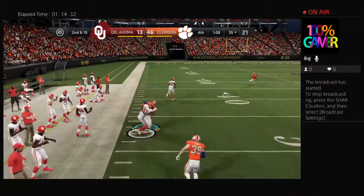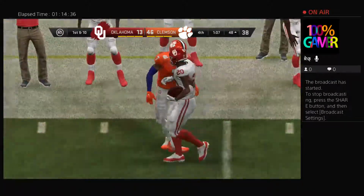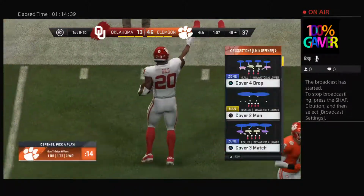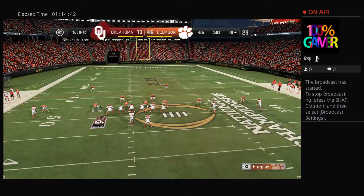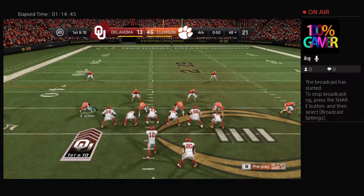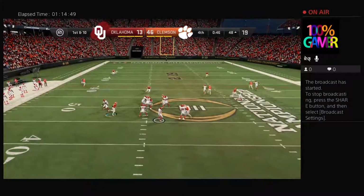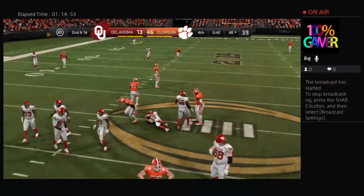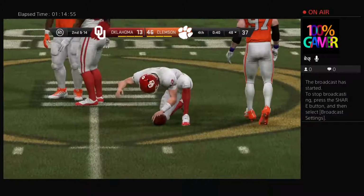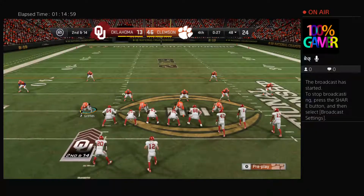Here's a throw to his running back. It's complete. And he'll be taken down, but not before he works it past the 50. It's a pickup of 17 and a 1st down. Here's 1st and 10 for the Sooners. From the gun, Fulton. And he's going to be hit and taken down. Back right around the 48-yard line. So after the sack, here's 2nd and 14.